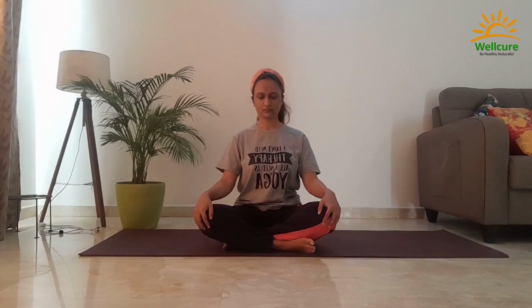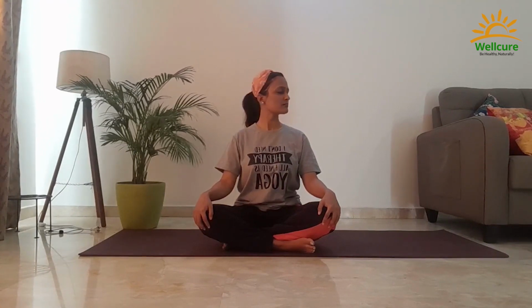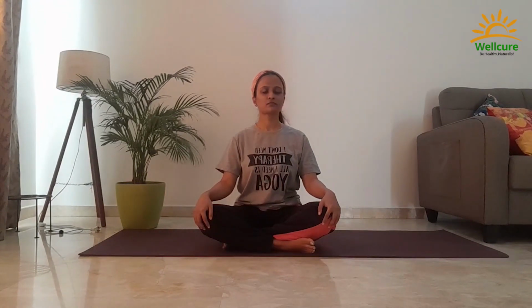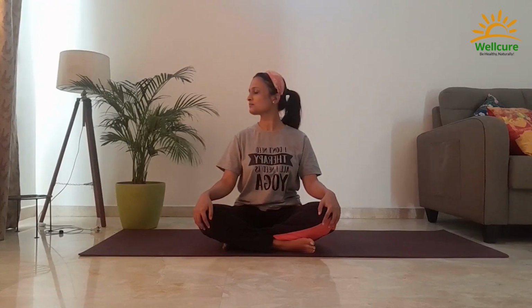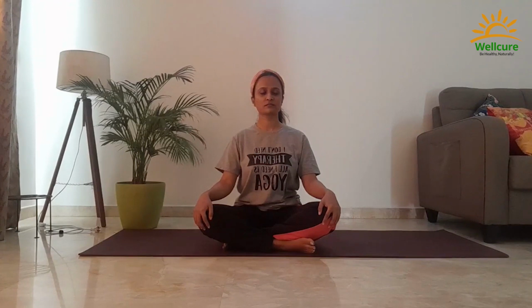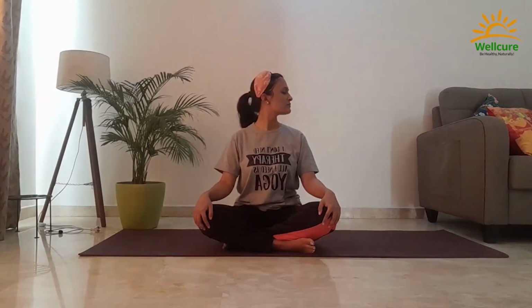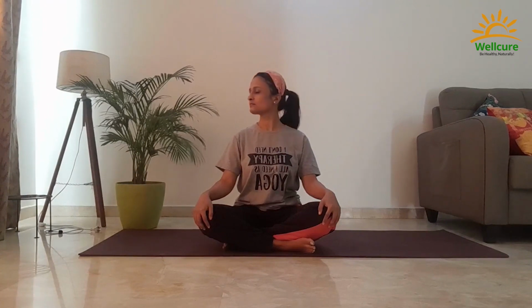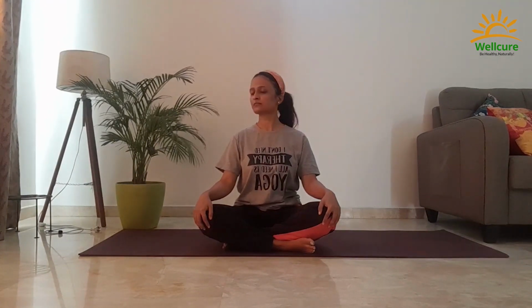Complete your round and go for side to side movement of the neck. So head in the center. Inhale, exhale and turn your head to the right. Chin in line with the right shoulder. Inhale back to the center. Exhale to the left. Inhale back to the center. Repeat with complete breath awareness 2 to 3 times. And slowly come back to the starting position.